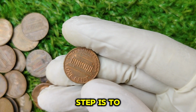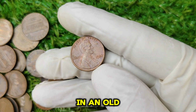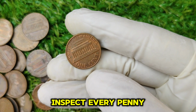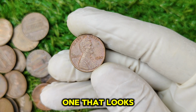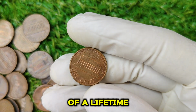Well, the first step is to start searching. You never know where you might stumble upon one of these valuable coins. It could be in an old piggy bank, a jar of pennies, or even your next handful of change. Be sure to inspect every penny carefully, especially those from 1980. If you find one that looks to be in great condition, consider sending it off for professional grading. It might just be the find of a lifetime.